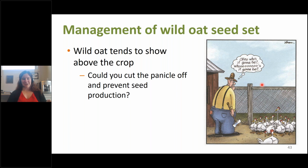Any of you that listened to presentations by my predecessor, Dr. Neil Harker, may know that he loved Far Side comics. And he found this one when we first started talking about this wild oat project, and now I have to include it every time because this is essentially what the wild oat does, and we're hoping to have the opportunity to cut off those wild oat heads and prevent seed set.